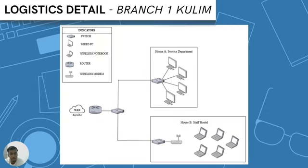Next, branch 1 in Kulim has a two-part setup. House A, our service department, connects four wired PCs to a central switch. House B, the staff hostel, primarily uses five wireless notebooks and connects through a switch and wireless modem. Both areas in Kulim connect to the company's network via their own router and wireless modem.